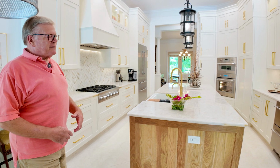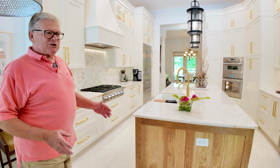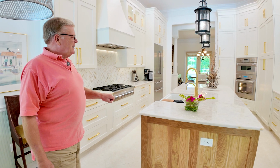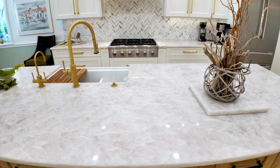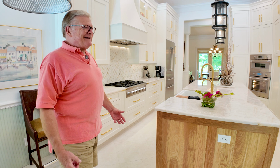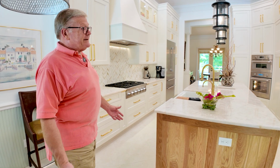The island in here is 48 inches wide and 120 inches long, and no seams in the countertop. It's a single sheet of stone, and it's a white quartzite. They refer to it as Cristallo. So that was me chasing all over South Florida, finding stone that I wanted, and it took me 3 months to find it and get it in.